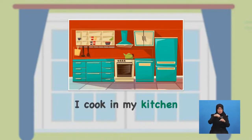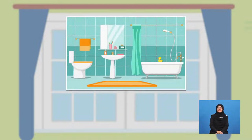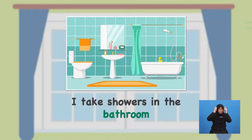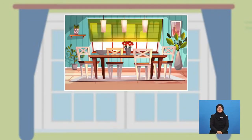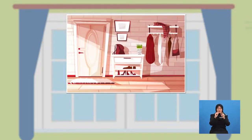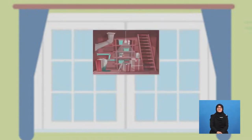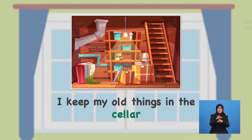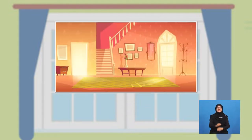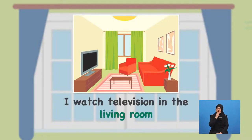I cook in my kitchen. I sleep in my bedroom. I take showers in the bathroom. I eat my food in the dining hall. I keep my shoes in the hall. I keep my old things in the cellar. I use the stairs to go up and down the house. I watch television in the living room.